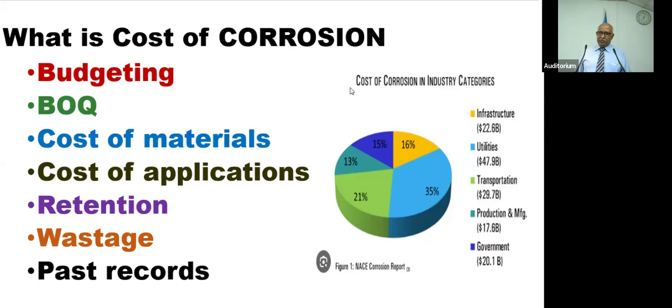So that is why micro analysis is very needed, because what happens is most of the time, aesthetic decorative paint to corrosion control, you know, there is a big difference between corrosion controlling and decorative coatings.